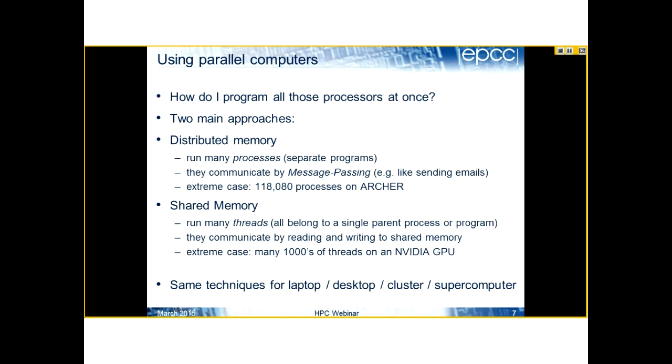The other programming model is called shared memory. Here's a slight technical definition. You run many threads, but they all belong to the same program. So technically, we write one program, and they launch many threads. An extreme case of this is, actually, how graphical processors work. If you have something like an Xbox or a PlayStation or even a high-end PC or laptop, it will have a GPU, a graphical processor.